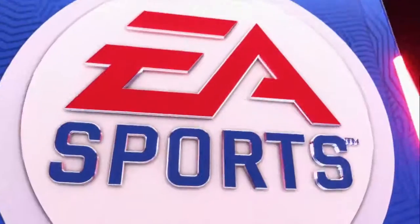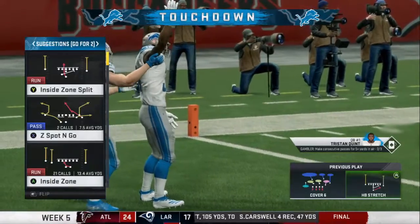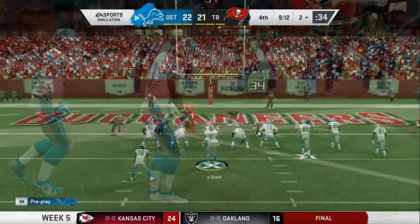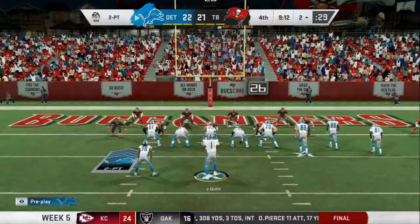And he will fight his way into the end zone for a touchdown. Kerryon Johnson, his 3rd touchdown now on the year. And the Lions have taken the lead.